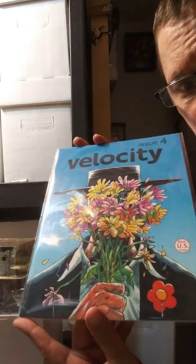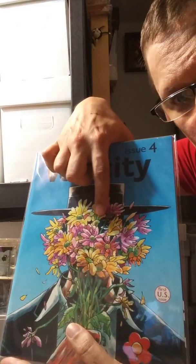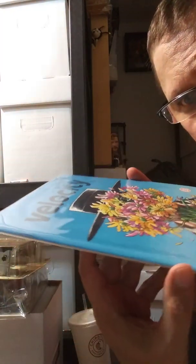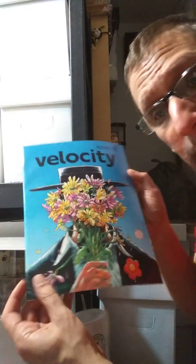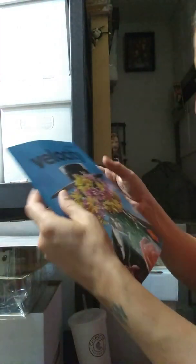It's black and white in the interior with a color cover, and that is just a gorgeous cover of the eye peeking through the bouquet. Very creepy, very cool, and the reason why I got it is because of its gorgeous condition. I mean, when are you going to find a magazine from, oh dear Lord, what was it, the 1980s? Also from Eclipse. And I'm talking about, this book is gorgeous. Look at that. This is just beautiful. Oh, actually 1991, but still, '91. You're not going to find a magazine from 1991.